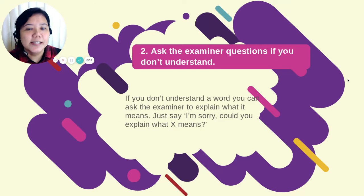All right, next, tip number 2: ask the examiner questions if you don't understand. Your IELTS speaking test is meant to be like a normal conversation between two people. Therefore, if you don't understand a word, you can ask the examiner to explain what it means and just say, I'm sorry, could you explain what that word means? And you can also ask them to repeat the question.